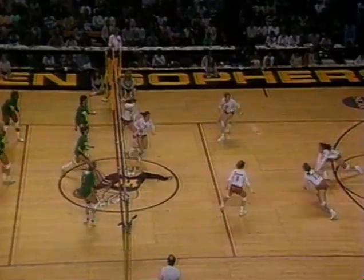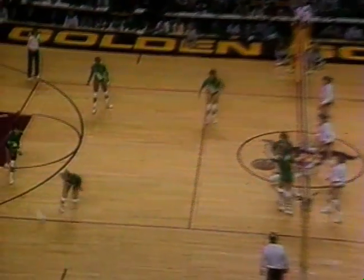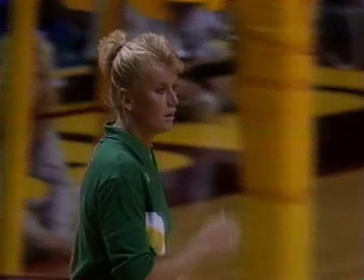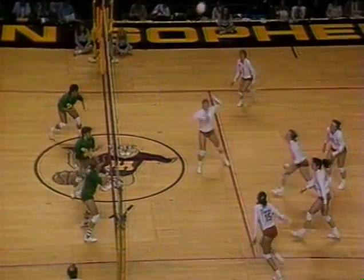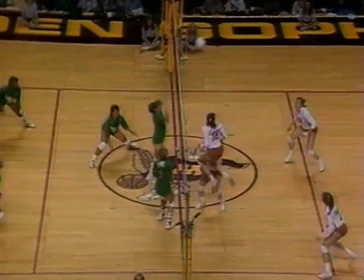Shizchok, dug by Hawaii. Taya Tapa, dug. Shizchok, off speed, out of bounds, and now perhaps Texas getting a little tentative. Well, they've changed their serve-receive pattern. They had Shizchok over on the left, moved her to the right. She had a good swing. Hawaii was able to dig it and convert. Hawaii within 1.